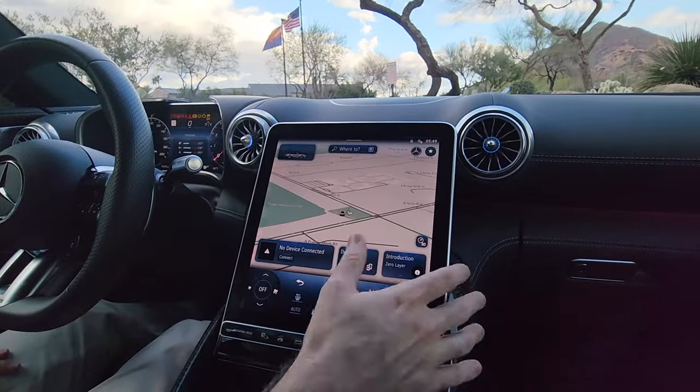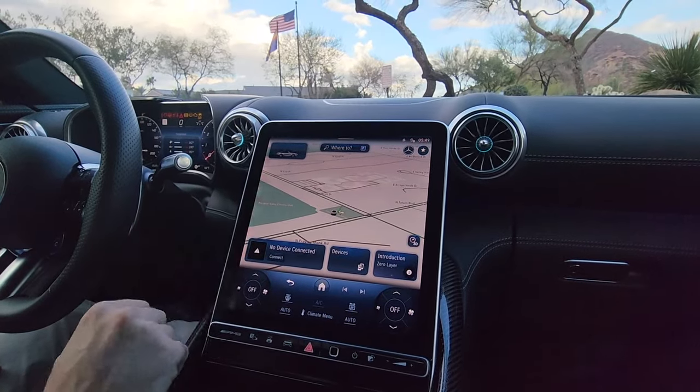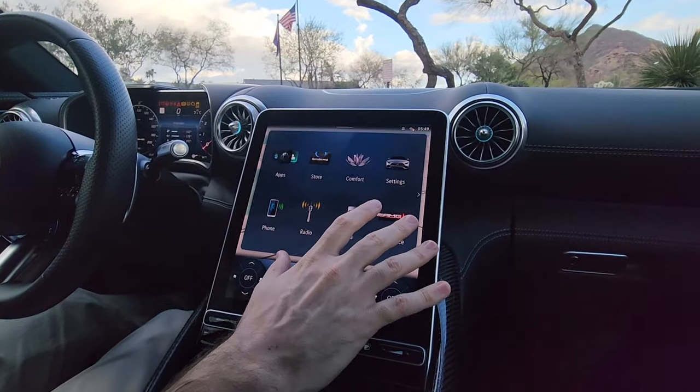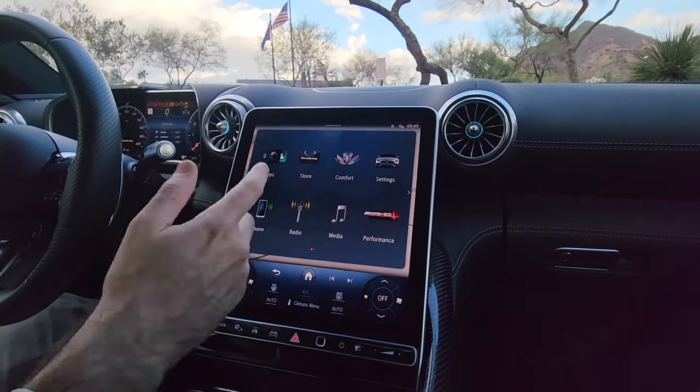So here's our central display. This is an iPad-like system, as you can see. Probably have to remember its simple design right here. Really do like it, though. Because of its simplicity, right here we just have a simple central home screen. We have our different apps, Mercedes Me Store, comfort settings, all this good stuff. Let's just pay attention to some of the most important features.